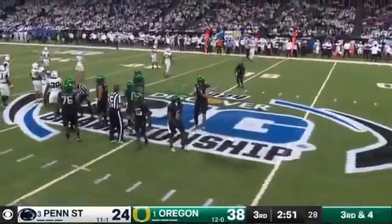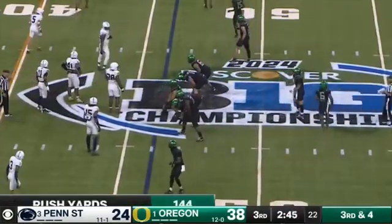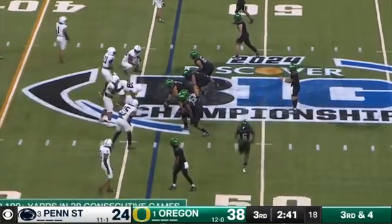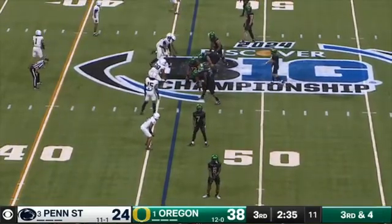Just 3 for 7 on the day for this Oregon offense. They put up a lot of yards, but just 3 for 7. This will be a huge stop for this defense. Let's see what Tom Allen does. Does he come after him? They empty the backfield. Whittington comes out as a wide out. Trying to get him to jump. Penn State almost did.